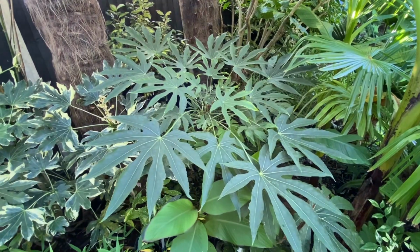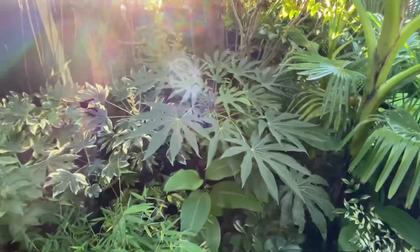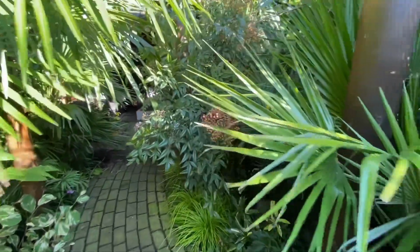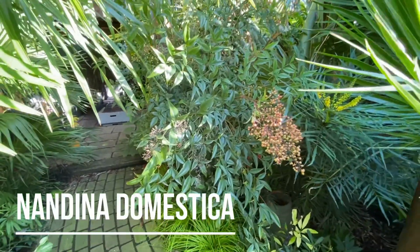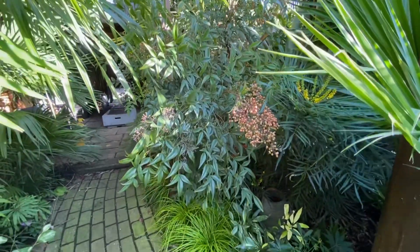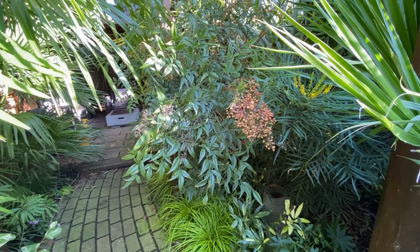Top plant, especially for a shady border in a tropical style garden. So next I'm going to talk about Nandina domestica. I really can't get good video footage of this, but it's a very, very good plant for all year interest.